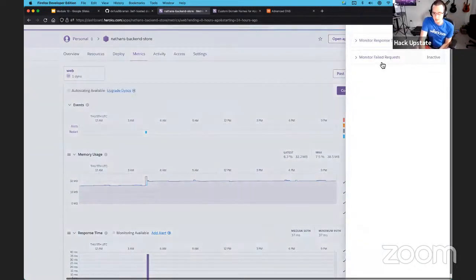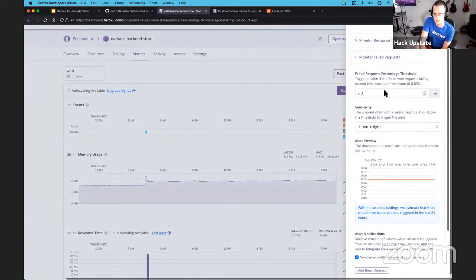To prevent that, you can set up different alerts here. So you can monitor the number of failing requests. Here, for example, we can set a 5% failure threshold, which means that within the duration of a minute, if 5% of the requests to your app result in a non-200 HTTP status code, so think 503s, 500s, if you receive 5% of those types of HTTP errors, this will send you an email. And it will alert you.